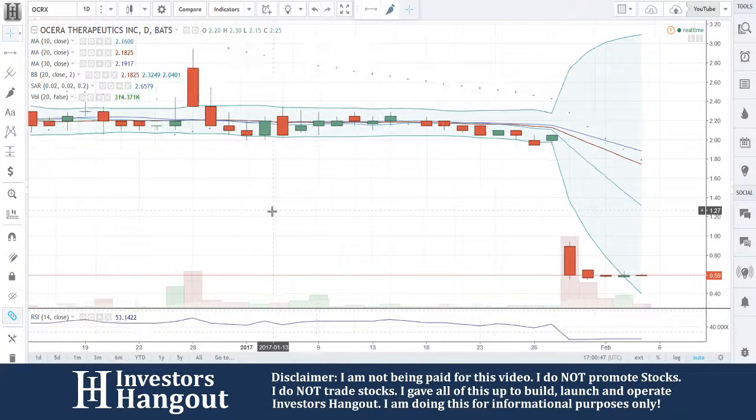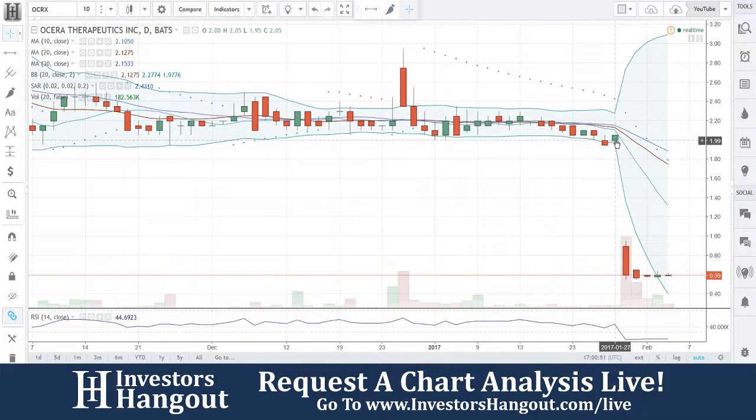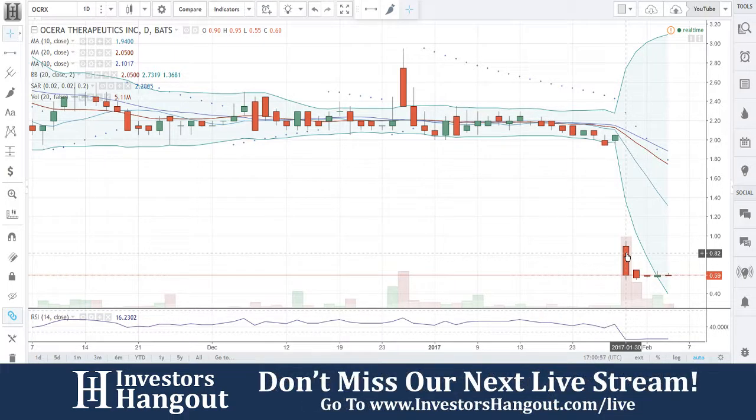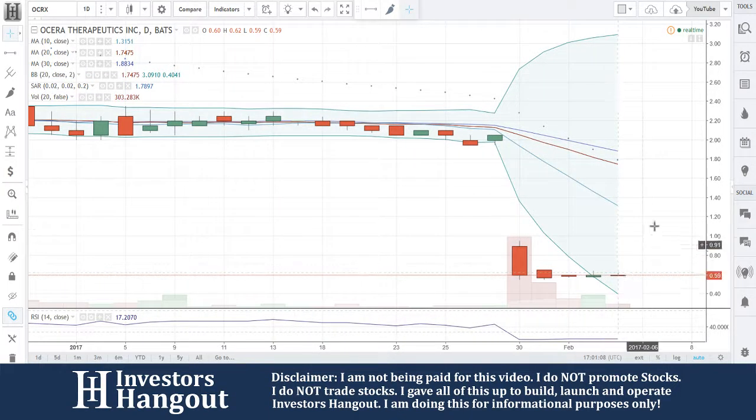Look at OCRX. Again, this is one we've never looked at before, but you guys did have a big drop that closed at 2.05, and the next day you guys opened at 90 cents and pulled down to 60, hitting a low of 55 and a high of 95. Looked like when you guys opened, you tried to make that bounce up. Couldn't happen here. So now you guys are sitting at a support level at 5.9.